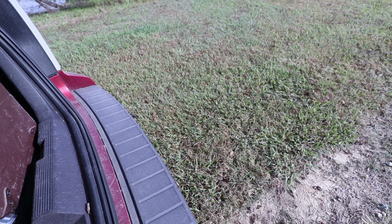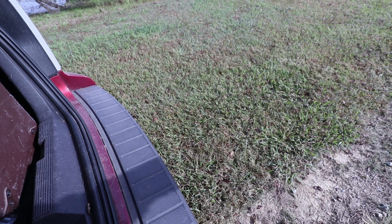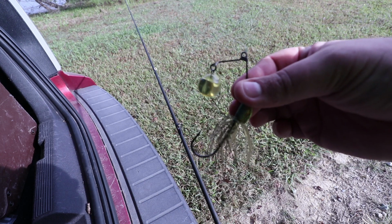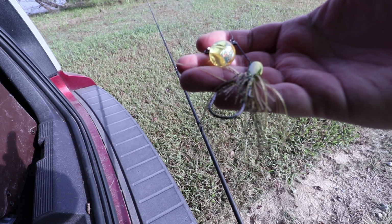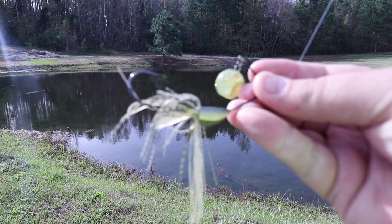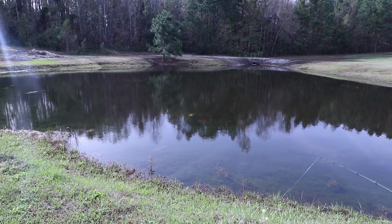Well, from what I can see now, the water has cleared up quite a bit. So we'll throw that knuckle bait, see what happens. Alright, here we go. First test, knuckle bait with no trailer, just straight hook. Alright guys, this water is so clear. Number one, knuckle bait, no trailer. Here we go.